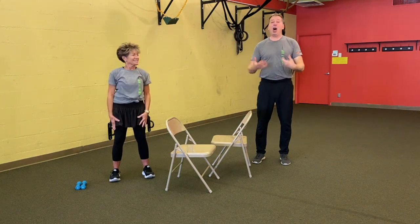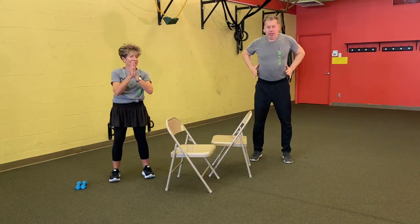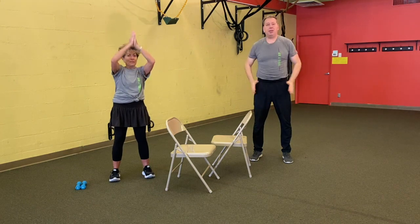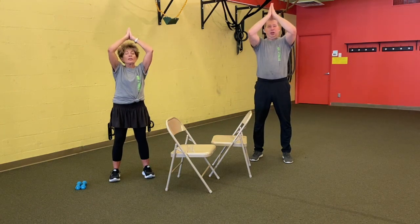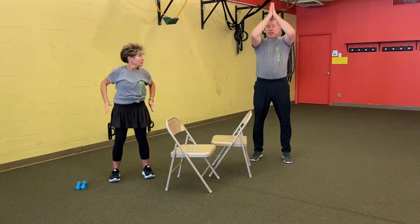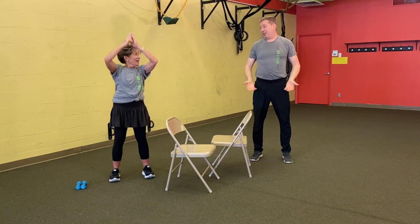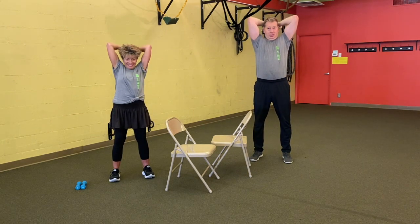I call these ups and overs. All we're going to do is go palms together and go up and over your head, and then back down. Up and over. You could do this in a chair, guys. Absolutely, you can do these sitting down. Let's not do 5 of these though, Jackie. We've got too much other things to do. Let's go thumbs out for 1 or 2. Let's do 2.